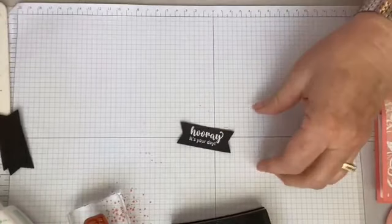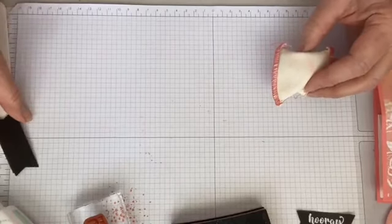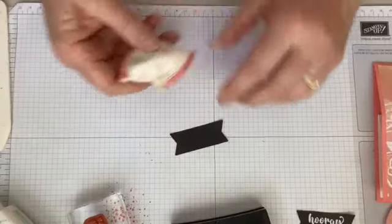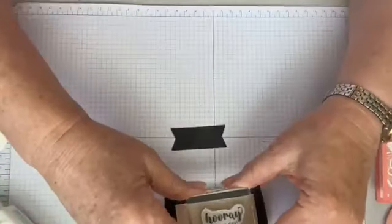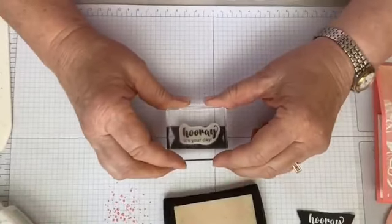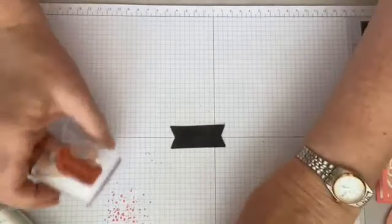I'm gonna let it dry a little bit. And in fact, I'm gonna make another one because I want to show you what to do with that extra little piece that we took out. And it's gonna be "Hooray, it's your day" again. I thought it was so cool how this just fits so well into that stylish shape.